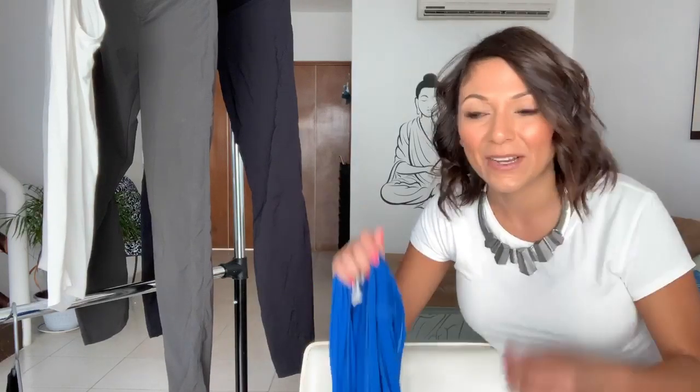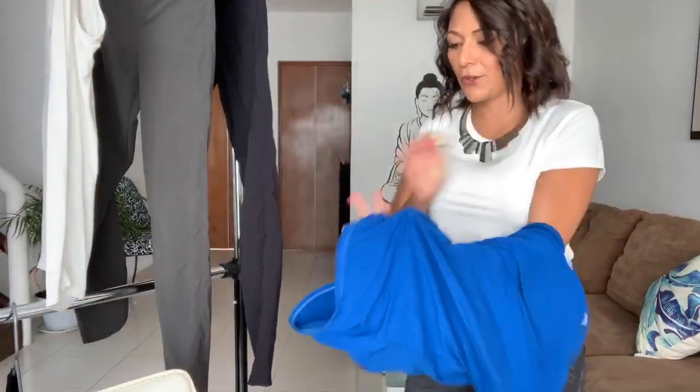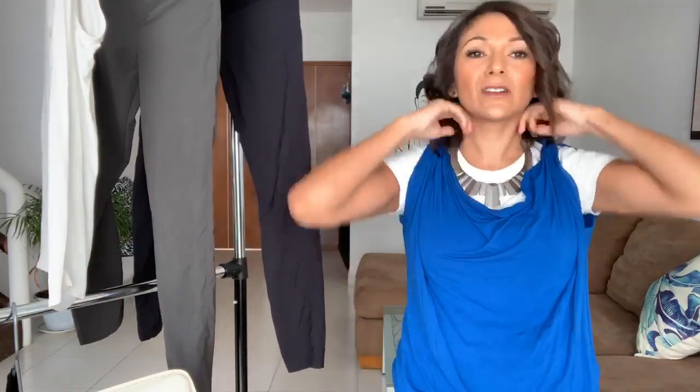I don't have to worry about how is it gonna fit, how does it look on me. It's gonna work, because I like it, and I've tailored it, so it's easy. I love not having to worry about what to wear every day. So let me put this one on for you. I wore this one on my trip to Europe last year.